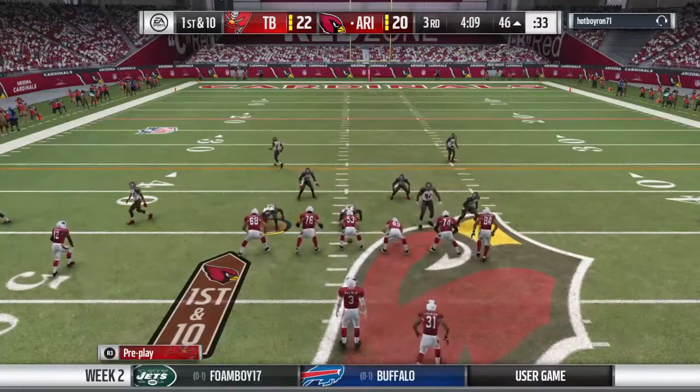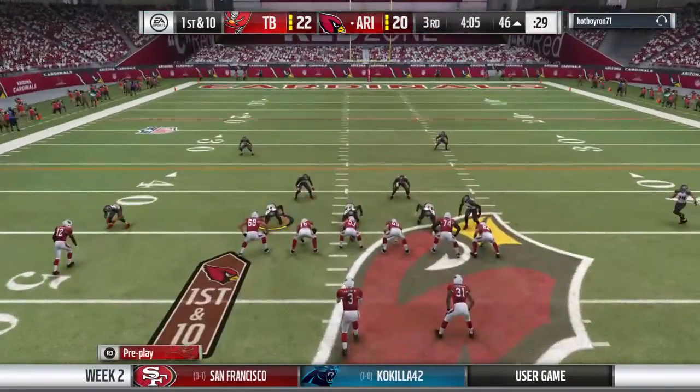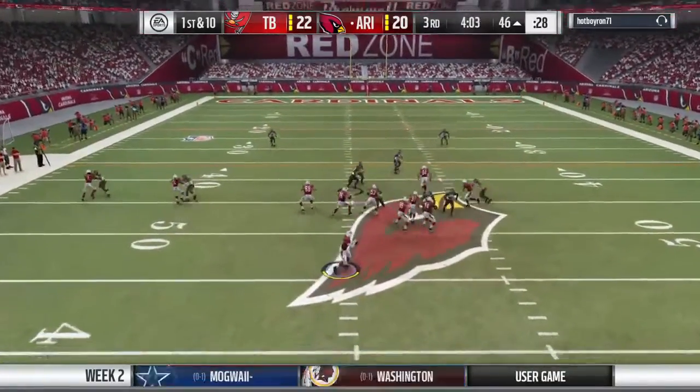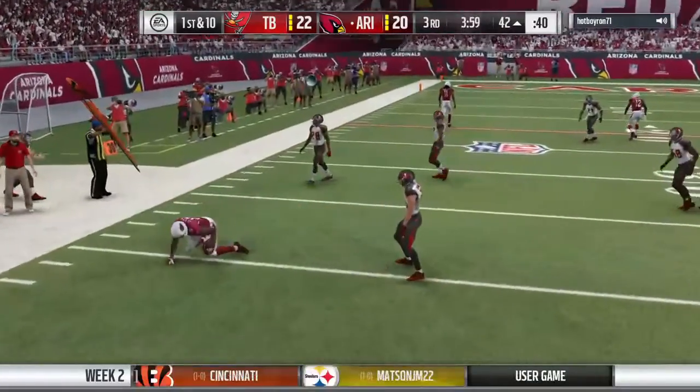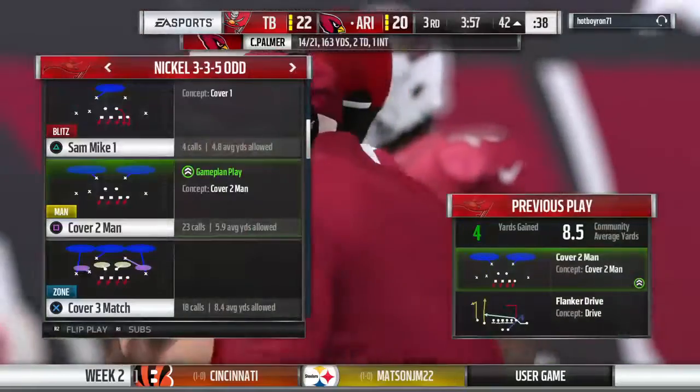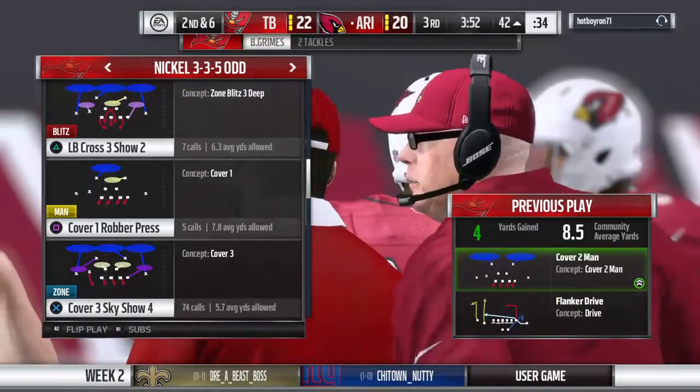Looking to jam the receivers at the line here. Press coverage look defensively. Throwing now, Palmer on 1st down. He's got Floyd out left. And this time he's able to take it down to the 42. It's a 4-yard pickup, and it'll be 2nd down.